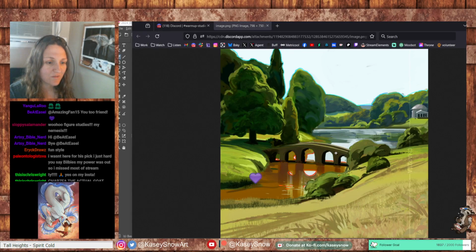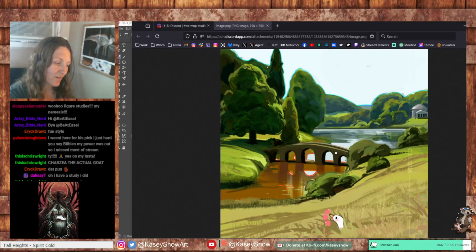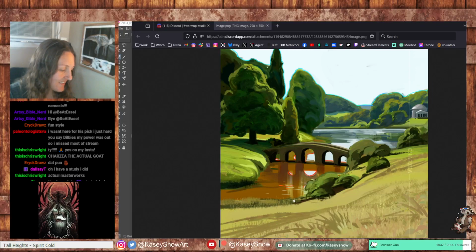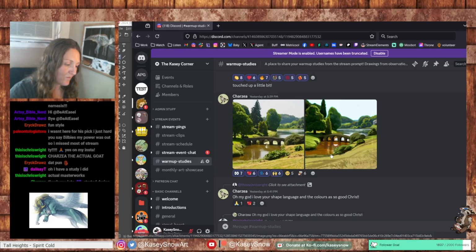You guys seriously do a lot. Started during Art Gym yesterday and finished it. That's awesome. I think I saw you. I was lurking on your stream yesterday, Charzia, and I saw you working on this. I was like, oh, that looks awesome. It's so good. I love the texture in the grass. You do amazing work, seriously.